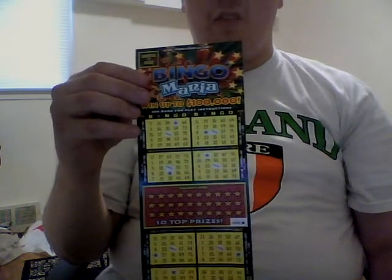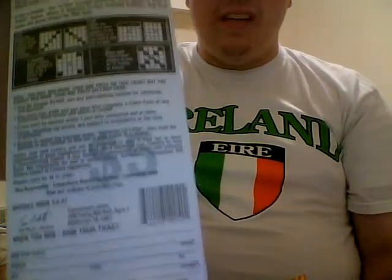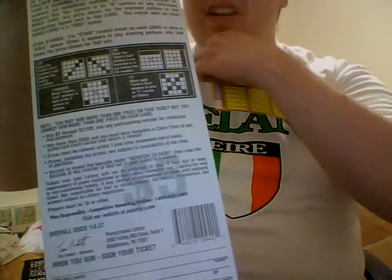and a $5 bingo mania, with 10 top prizes of $100,000. The overall odds of winning of this are 1 in 4.37. When you get a star symbol, you win 5 times the prize shown.